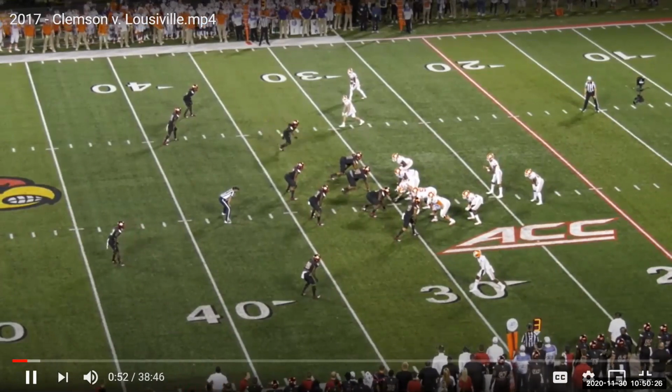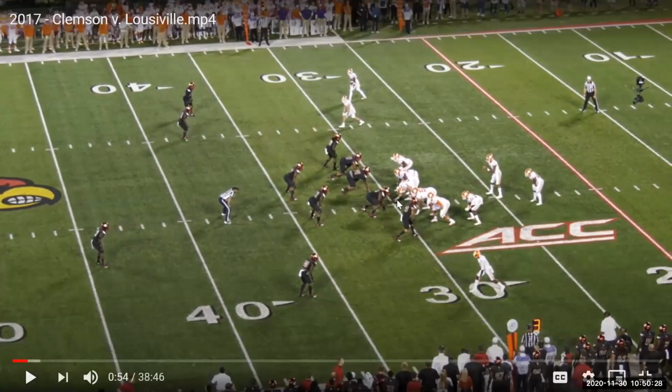So this is a load call. Notice Louisville's in an odd front. So we're playing with three defensive linemen, four backers, call this a 3-4 front. They're in a front I call double eagle. Some people call it bear. To me, an odd front's a double eagle. So we're going to load here. Now, because it's an odd front, we're going to read the end man on the line of scrimmage. So this walled-up linebacker is going to be the read key.